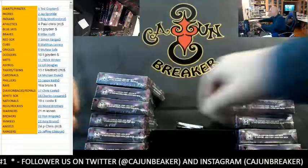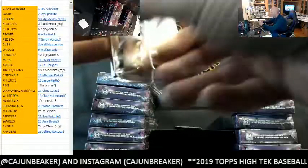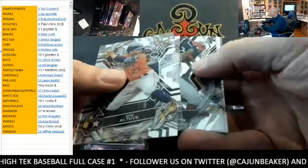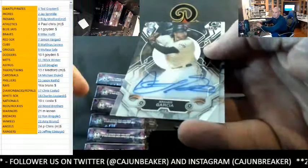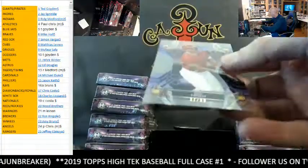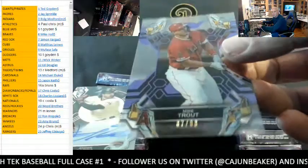Pack 2. Jose Altuve, Astros. Nolan Ryan for the Angels. Ronald Acuna for the Braves. And the auto is Aramis Garcia for the Giants. I think that was a combo team. Bryce Harper for the Phillies, and Mike Trout out of 99. Purple, Mike Trout, 99. Very nice.